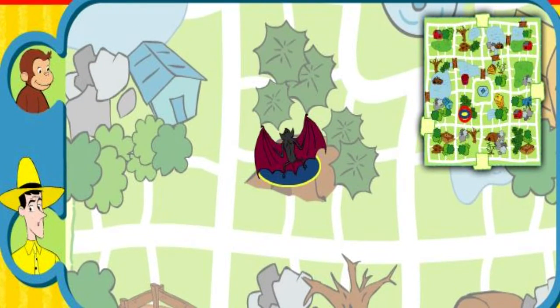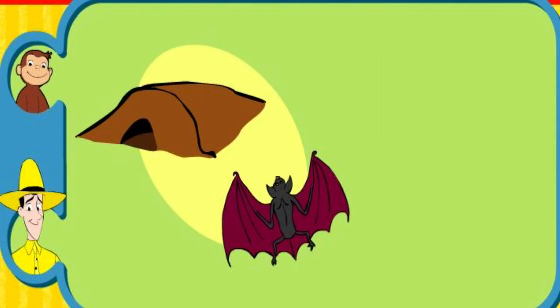Yay! You found her home. The bat sleeps in a cave. Thanks for helping. Click the green button to help another animal.